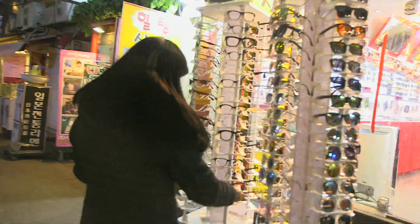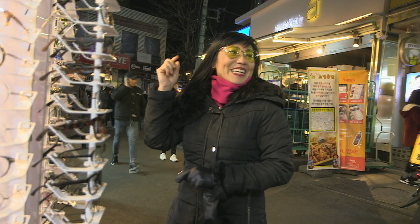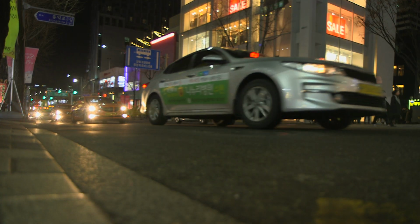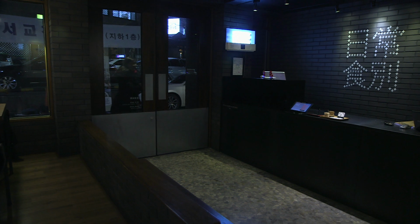Although many Koreans enjoy eating on the go, when it comes to sitting down to a proper meal, it's usually done with a large group of friends and family. So I'm meeting a group of local foodies and bloggers who'll give me the lowdown on how to share a meal Korean style.